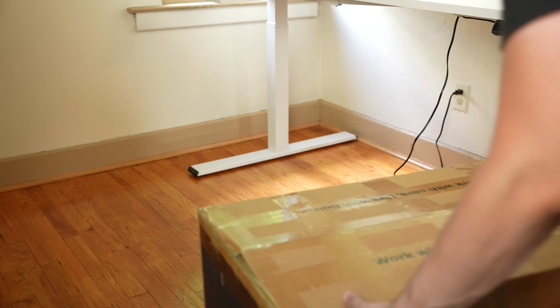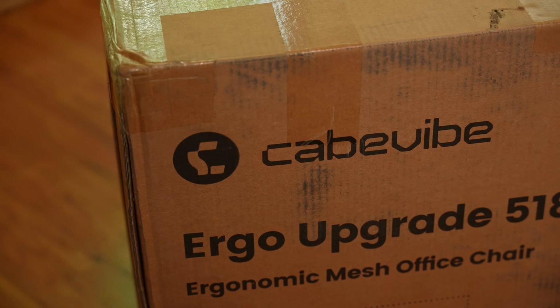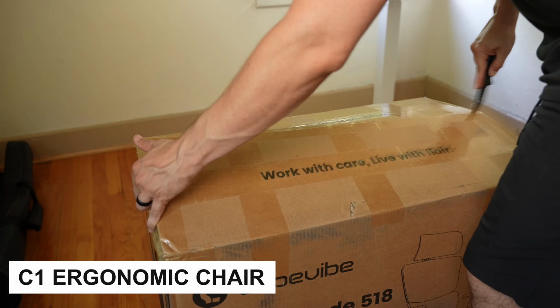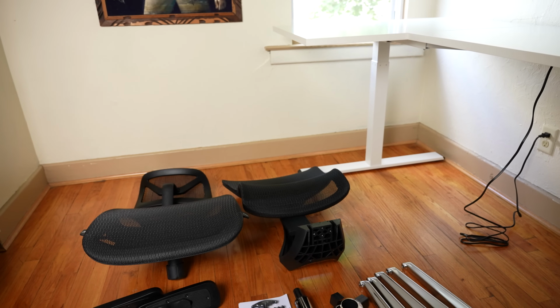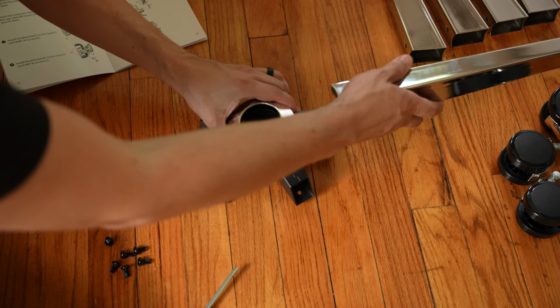Next up, we have another one of the core staples of any desk setup, and something that's also important for your back's health, the chair. And you don't want just any chair, which is why my friends over at K-Vibe sent me their C1 ergonomic chair. Once we got it open and laid out, I was pleasantly surprised to see that most of the chair was already assembled and we were only going to need to put together a few parts. It also came with all the tools you'll need, which is greatly appreciated.